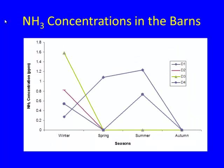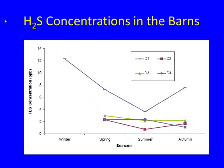On the air quality part, this is ammonia measurement in the different barns. Again, different colors represent different barns in the different seasons. The highest level we got is barn 3. It's about 1.6 ppm. Again, this 1.6 ppm with the equipment is still at the resolution level. So overall, this is pretty low ammonia concentration. No air quality concerns.